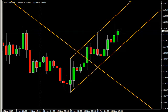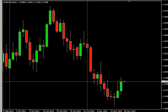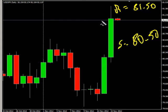Now, as far as news analysis goes, no significant news announcements going into this next session. We don't really have any big news coming out. Now, as far as ranges go, the U.S.-Japanese yen pair, we're looking for it to move up, hit some resistance around the 81.50 mark, possibly moving down, hitting support around 80.50.